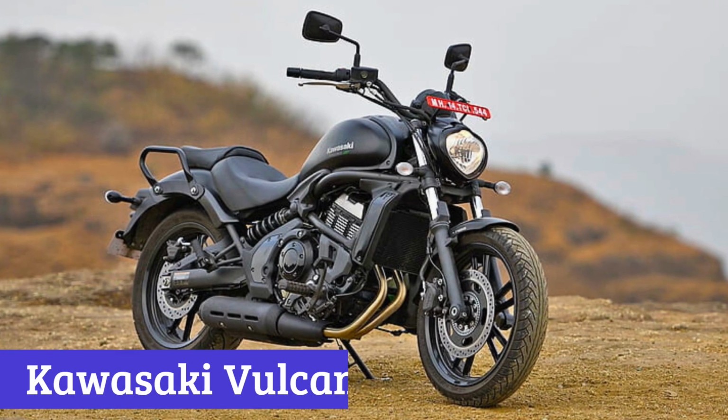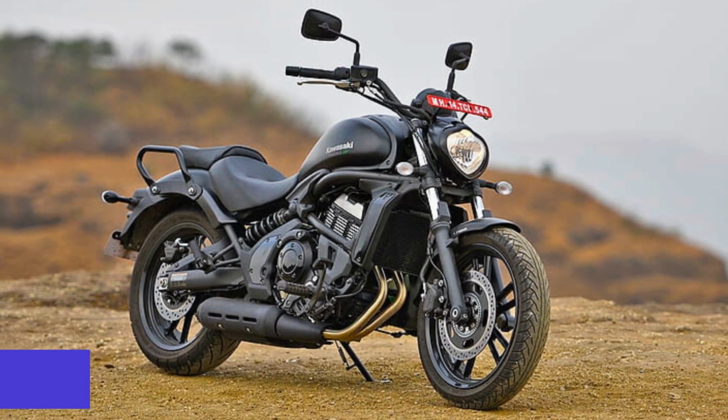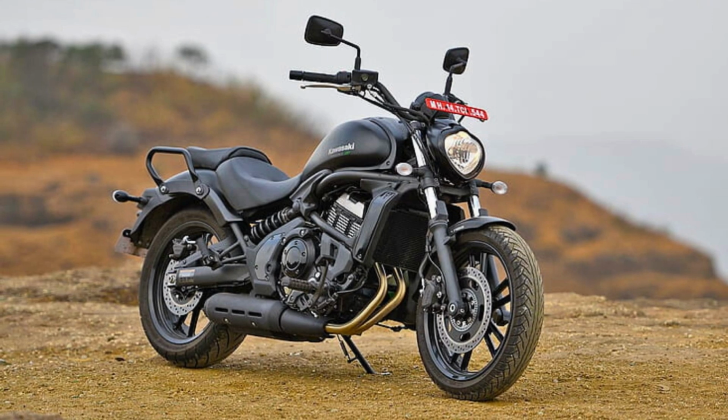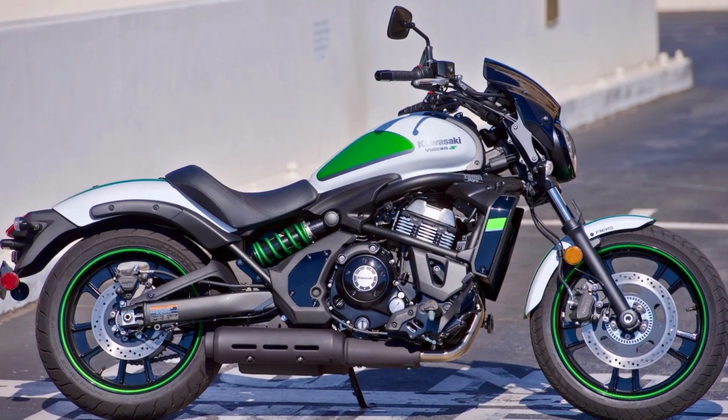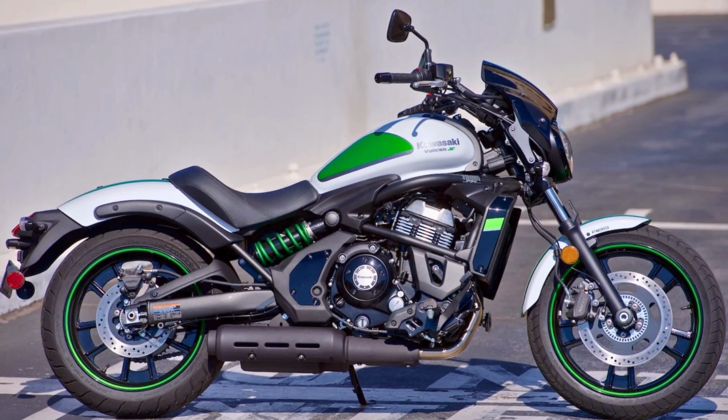Number 3. Kawasaki Vulcan S. The Kawasaki Vulcan S is like that cool cat of the motorcycle world. It's not just a bike, it's a blend of vintage charm and aggressive performance. With its 649cc engine, it's got the power to back up its swagger.